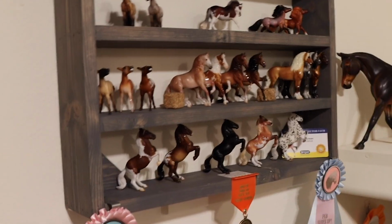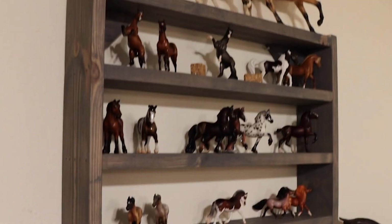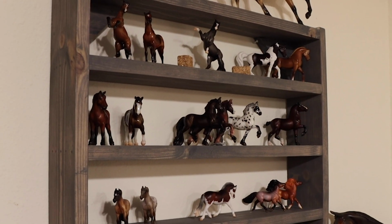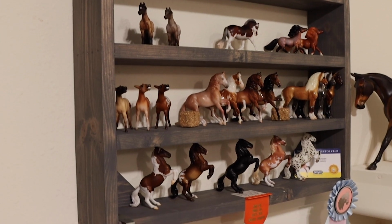They were amazing, and I adore these shelves. They're super easy to hang, and they have so much storage. Like, you can see this one is still really empty. I have a lot of growing room with them, so 10 out of 10 recommend, and very reasonably priced.